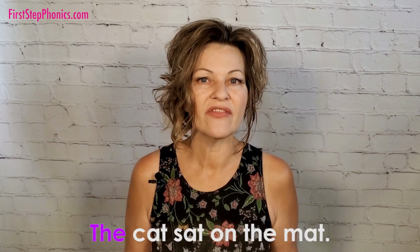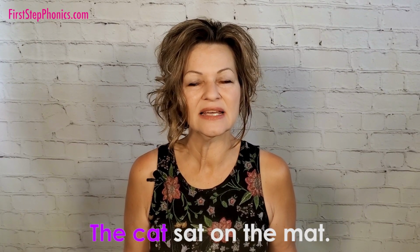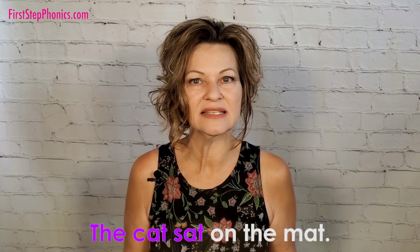Then, once they get to 3-letter words, most new readers start off reading like this. The, k, at, cat, s. You get the idea. By the time they get to the end of the sentence, they don't remember what they just read. Just trying to read 3-letter words is hard. They don't need upper levels thrown in there too.